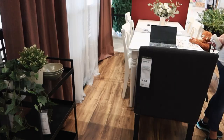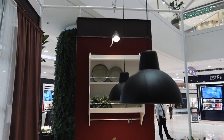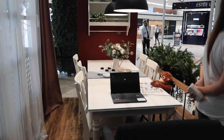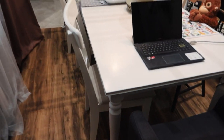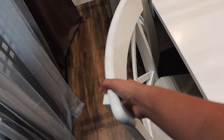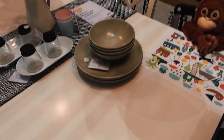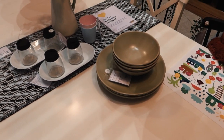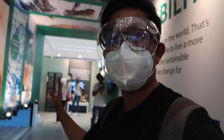Ayun pala, this one is their sample dining room naman. I really like this table. Gusto ko yung ganitong legs. And this chair, IKEA signature yung chair na yan. When I was in Dubai, sobrang marami ito, yung lamesa, tsaka ganitong klaseng plates. So we still have some other rooms to check inside.